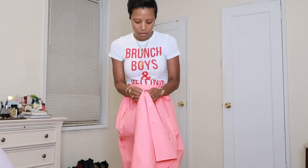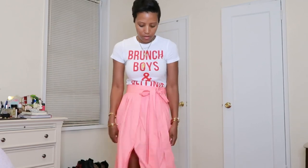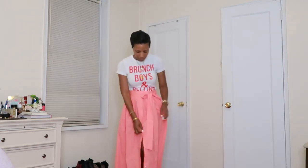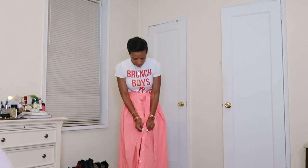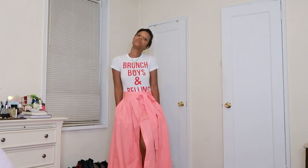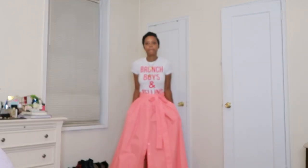But I think that this skirt is really good. And if you're into wearing light pieces in the fall, you could even throw a sweater or a blazer over this. Like, you know what I mean? This is just something that you can really get some wears out of.